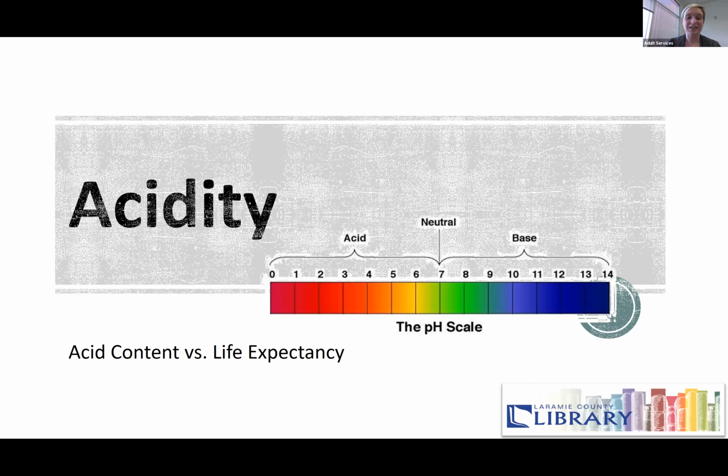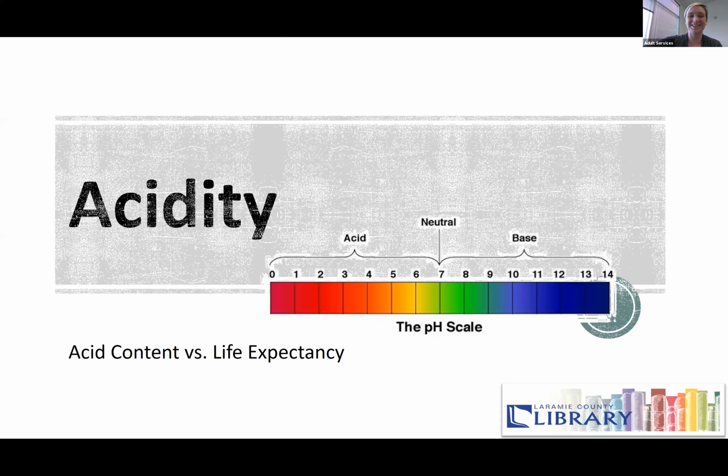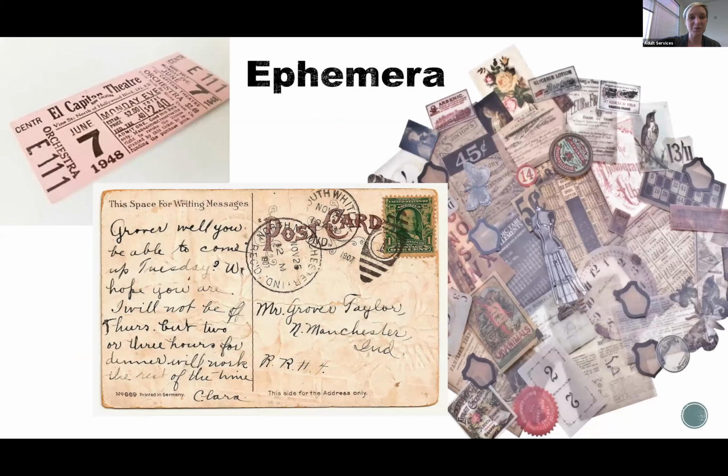Sorry, I skipped this. Acidity: this is just telling you how the acidity scale works. Acidic, neutral, and base, just a quick reminder of science. But ephemera, things like this, have so much character and information about the person who had them. A postcard is going to have a stamp. It's going to tell you where it's from, the year that it was posted, who these two people were talking to, and about their relationship.